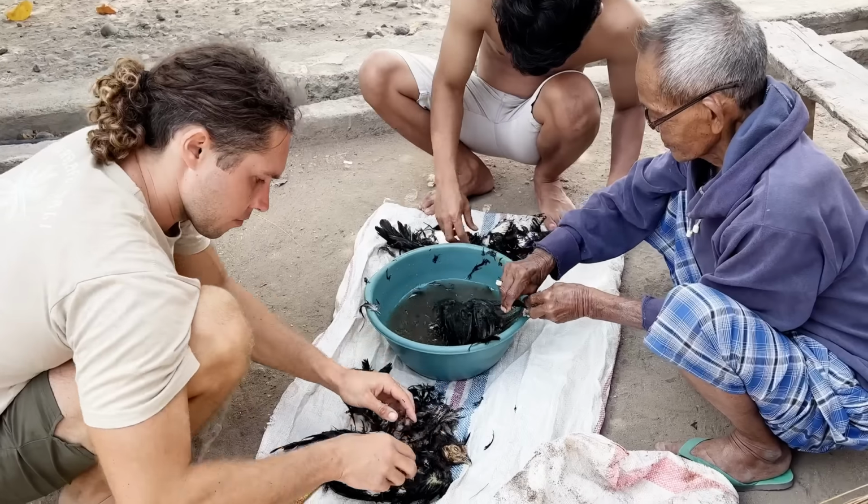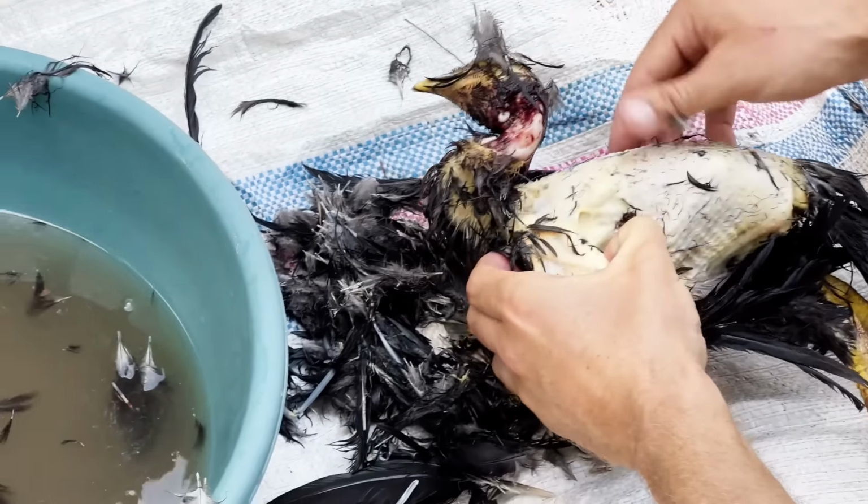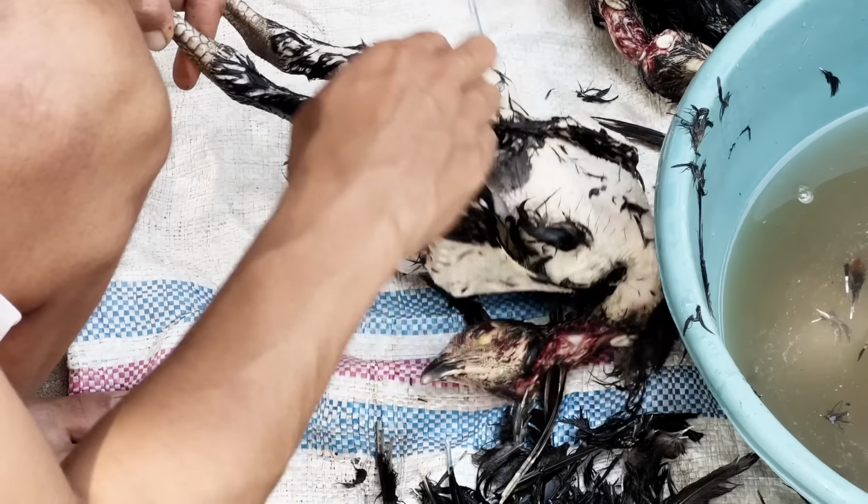We made the mistake of asking if they had chicken, which resulted in them bringing us two dead chickens which still had their feathers on. We didn't feel we could back out of the deal, so instead asked the locals for help in preparing them.